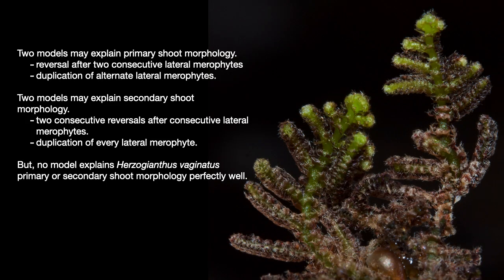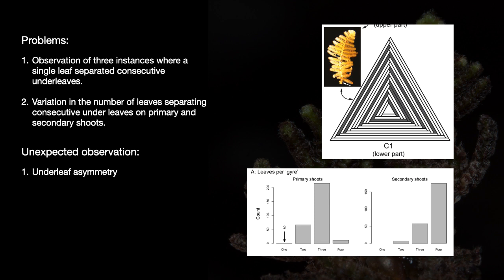So, as I've just said, 2 models may explain primary shoot morphology. The 2 models may also explain secondary shoot morphology, which are the consecutive reversals after consecutive lateral merophytes. That results in a 4:1 leaf to underleaf ratio, or duplication of every lateral merophyte. But I have to stress that no model explains Herzogianthus vaginatus primary or secondary shoot morphology perfectly well, because there are some significant problems. The first is the observation of 3 instances where a single leaf separated consecutive underleaves. And the second problem is variation in the number of leaves separating consecutive underleaves on primary and secondary shoots. And we also have an unexpected observation to deal with.